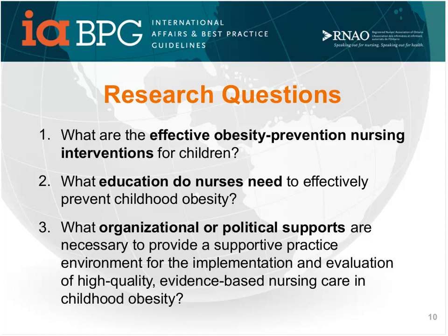And you will be able to find additional information about our search strategy as well as all the citations on the RNAO website as supplementary documents.